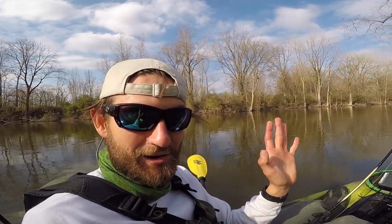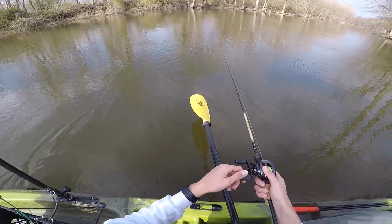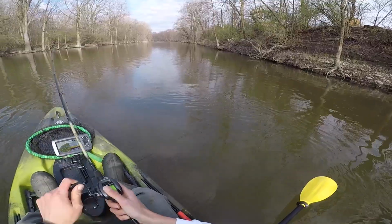Let's see if we can catch another one of those fish because I love smallies. Let's go. Come on. You can't tell me there was just one isolated smallmouth here. Ah, crap.